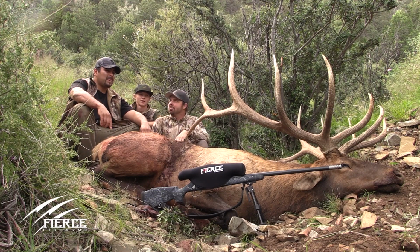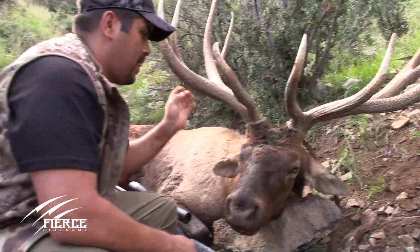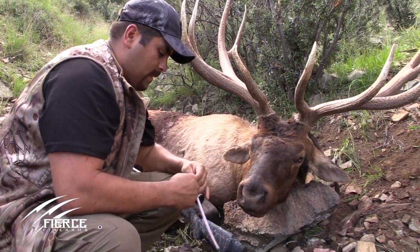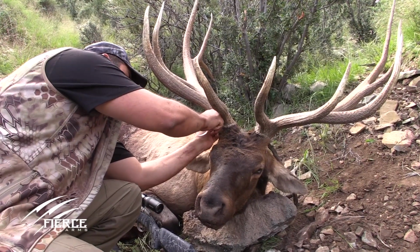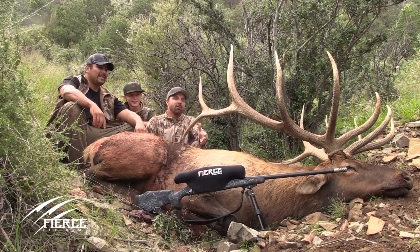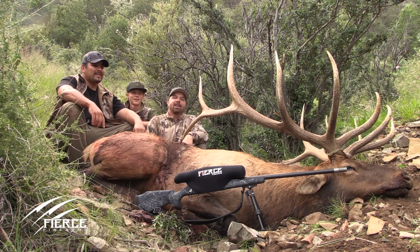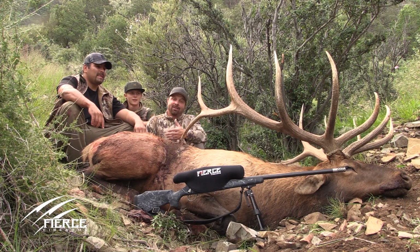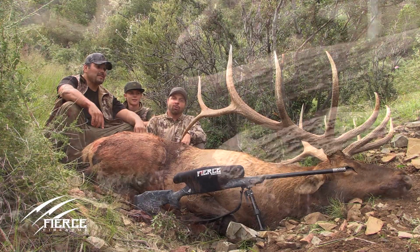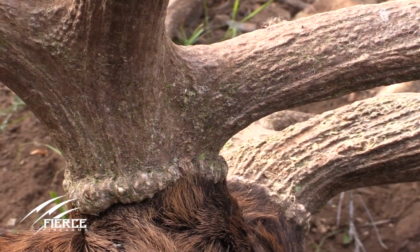What do you think's exceptional about this bull, James? The front end, his mass, his width. I mean, just look at him. He's a monster. Look at the seconds on this bull, the thirds, the sword. I mean, this is just an impressive bull. He's got some serious mass. This is what we've been coming to the Mescalero for, and these bulls are here.